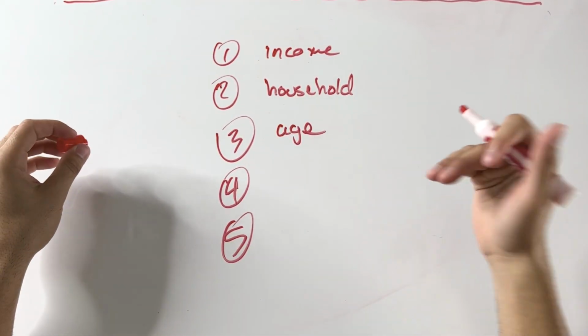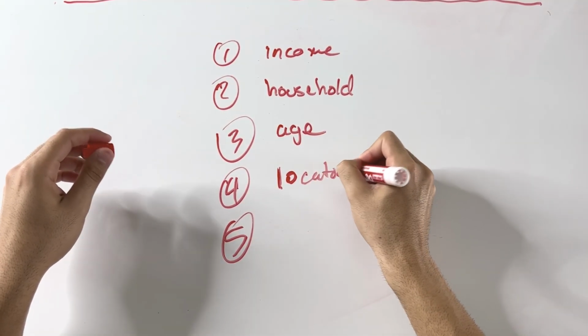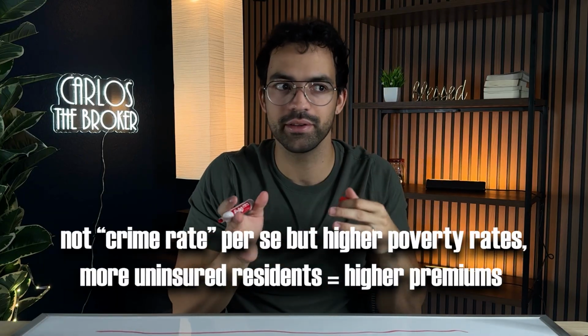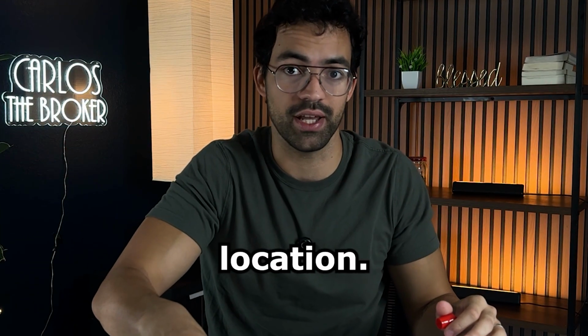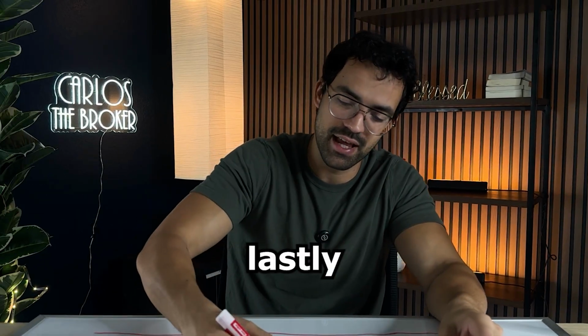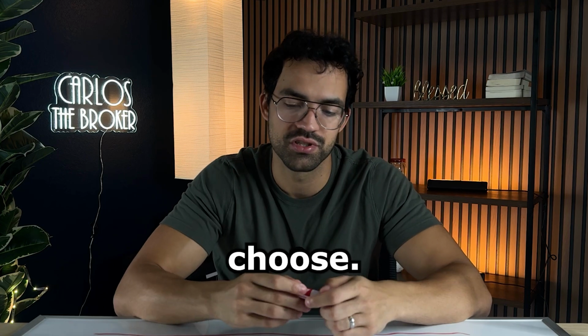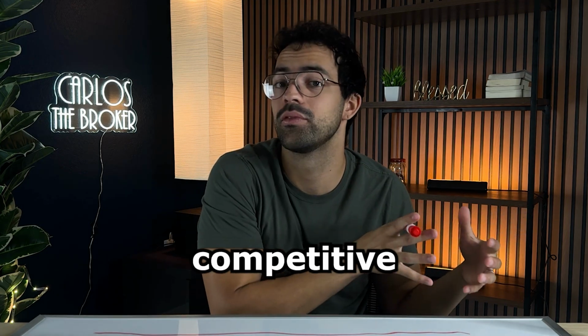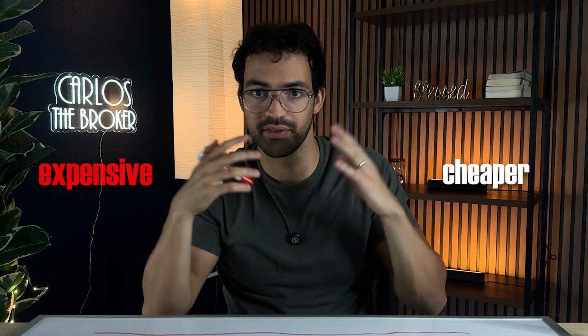So income, household, age. Number 4, your location is very important, right? If you're in a low crime rate area, the plans are going to be cheaper. Higher crime rate, the plans are going to be more expensive. A bunch of factors go into the location. It's huge. And lastly is what type of carrier you go with, right? What type of company you choose. Some are more competitive in one area. Some are less competitive in one area. Cheaper, more expensive. That's how it works.